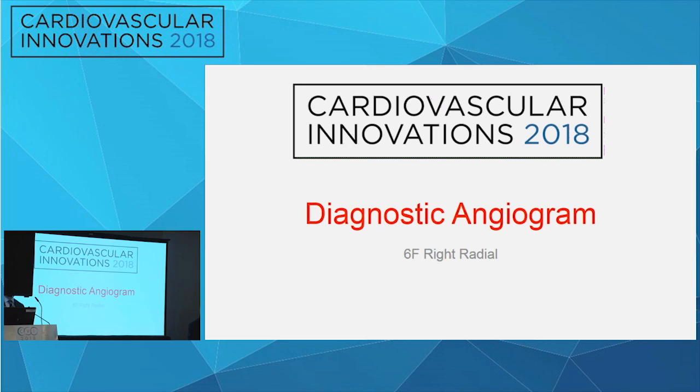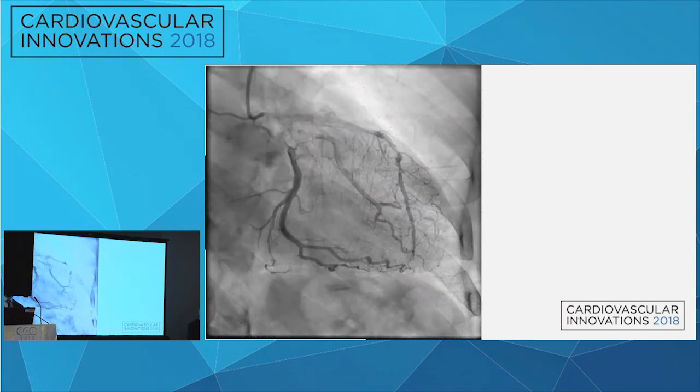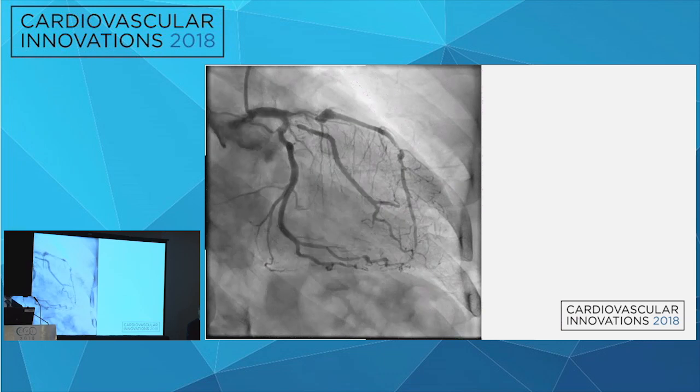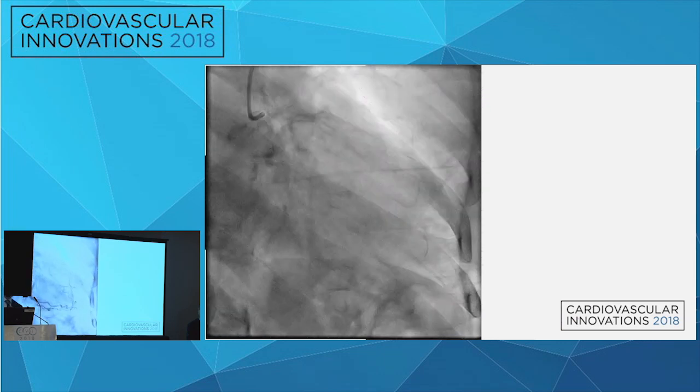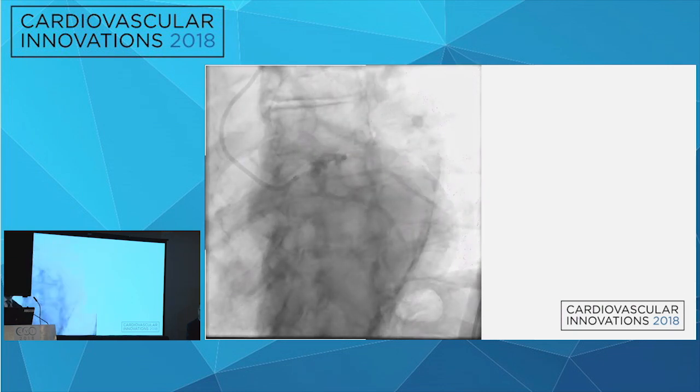So we start with the diagnostic angiogram, 6 French right radial access. You can see he's got severe ostial OM disease. There looks like there's probably some hint of proximal circ disease, and you can also see the proximal LAD is heavily calcified, and there's disease there as well.